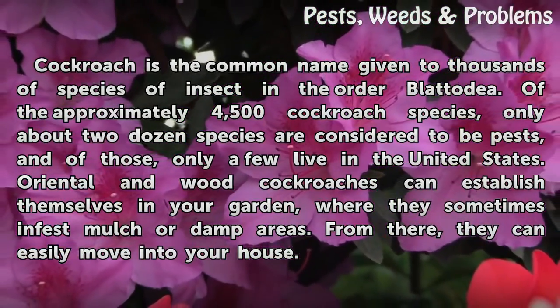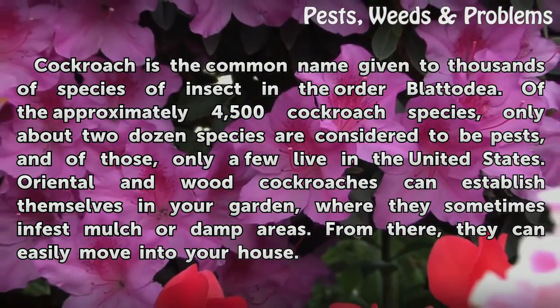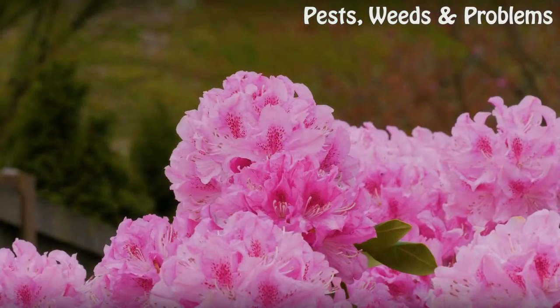Oriental and wood cockroaches can establish themselves in your garden, where they sometimes infest mulch or damp areas. From there, they can easily move into your house.